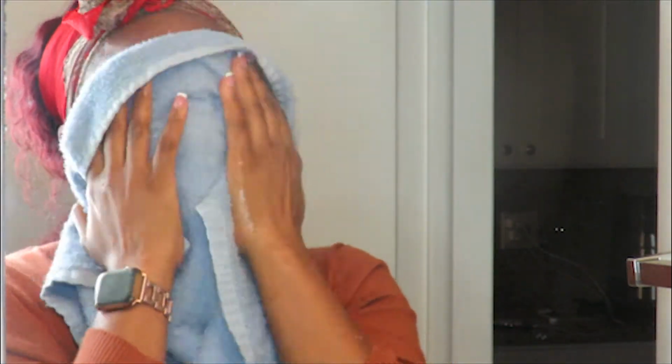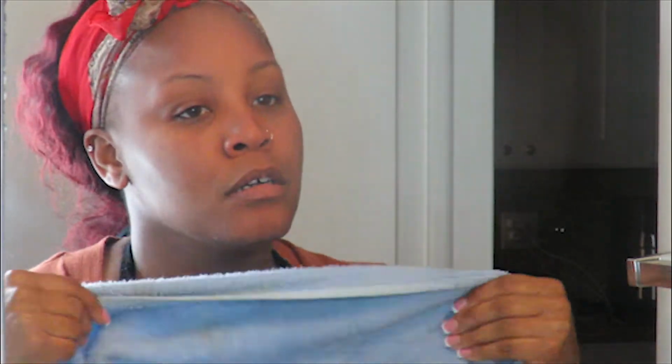And then I dampen it before every single step that I'm doing. And it may seem like I'm doing a lot to you guys, but I'm not, okay? I'm doing what I need to do to get my face clean. And I only do this about once a week. This is me deep cleaning my face, okay? So I only do this about once a week, especially after doing so many makeup looks in a week. This is much needed.